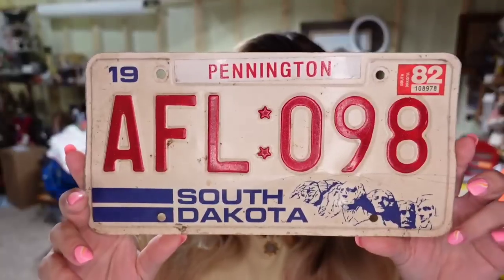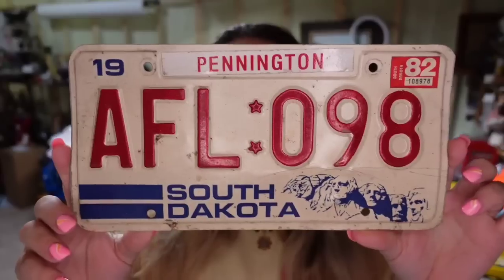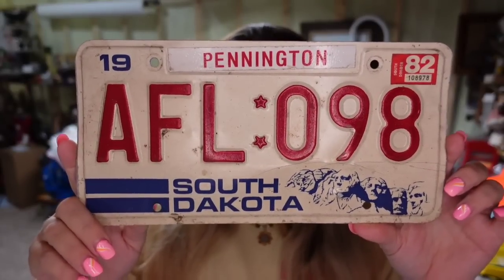Next is a license plate. You know I can't leave you with no license plates. This one is a Mount Rushmore tag from 1982. This one sold for $12, so it's about a $9 profit.